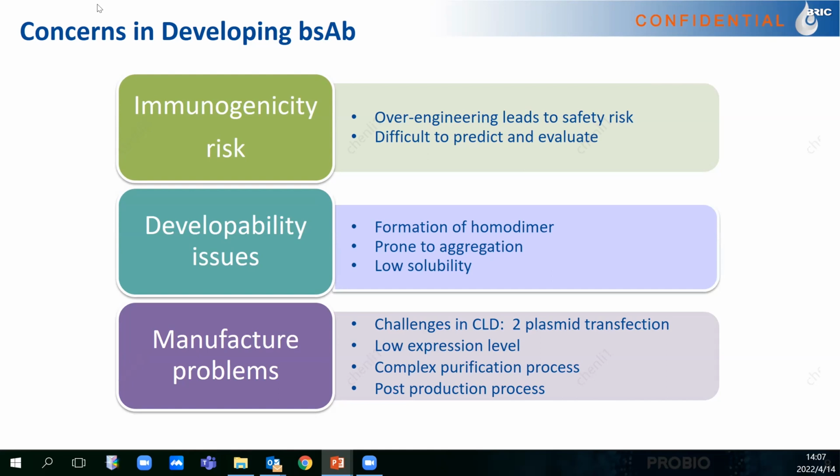More notably, people will experience all kinds of developability issues with most of the bispecific antibodies, such as unwanted homodimers, aggregations, solubilities. And most of these features eventually lead to manufacturing problems, including low yields, low titers, complicated purification process, and so on.